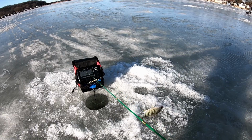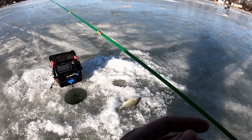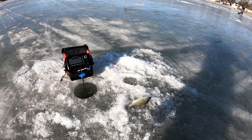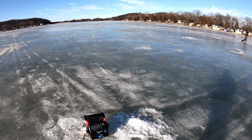The spoon I'm using today is a 1/12 ounce Northland Macho Minnow, tipped with spikes or a piece of yellow bass flesh. It's got like the tail-shaped flipper on it. Now, what's the discerning difference between this and a white bass?